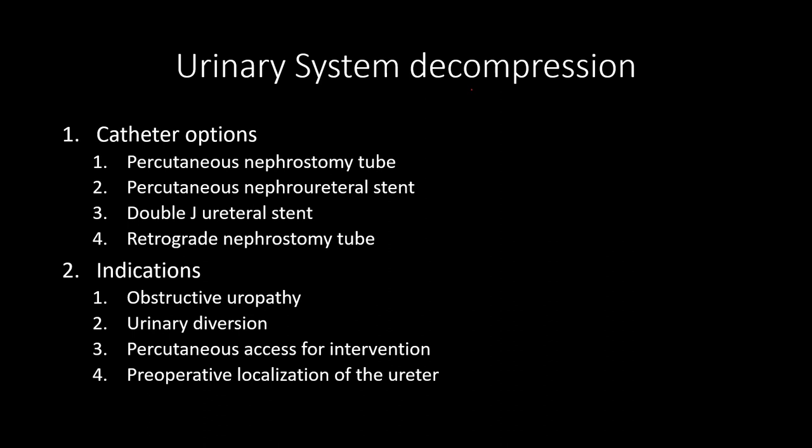The ureteral stent, just as it sounds, is a tube that goes in, it has a pigtail component in the renal collecting system and a pigtail component in the urinary bladder, and it's completely internal. There is no external portion, so in that way, it's convenient for patients. But if they need to be exchanged or if they're not working correctly, it means another, a little more invasive procedure for the patient.